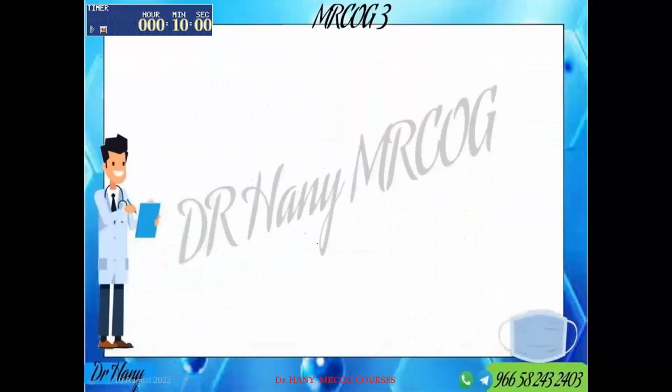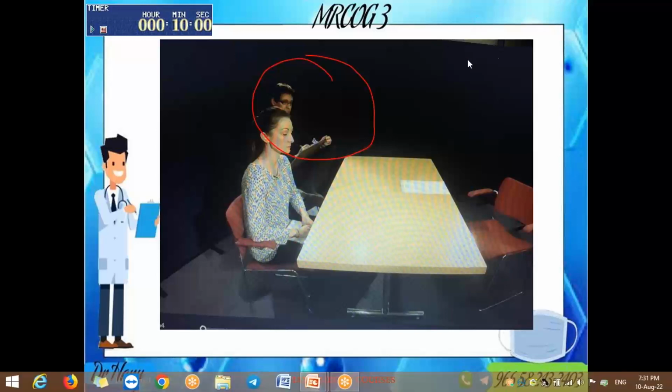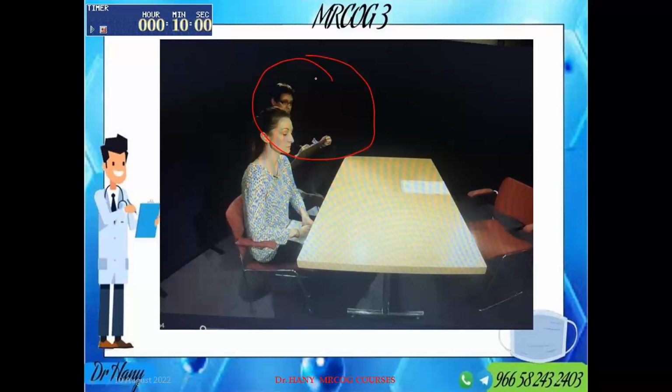This is the role player station, where you will have 4 or 5 role players without a lay examiner, only a clinical examiner. It will be like a patient, the daily task you do in the clinic: a patient with PCO, a patient with hypertension, a patient with a period problem, a patient post-operative, and you will speak with her as if you are in the clinic. Also, this MRCOG examiner has 6 to 8 marks.